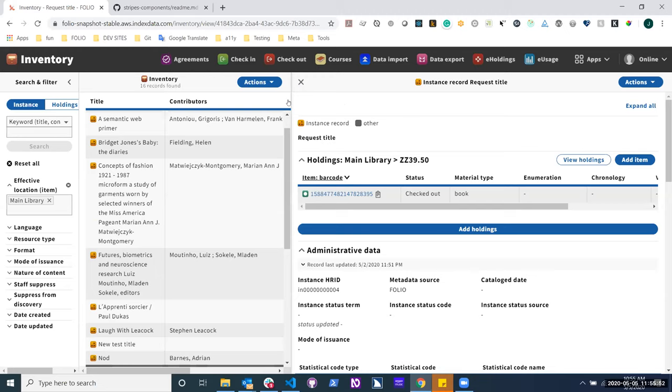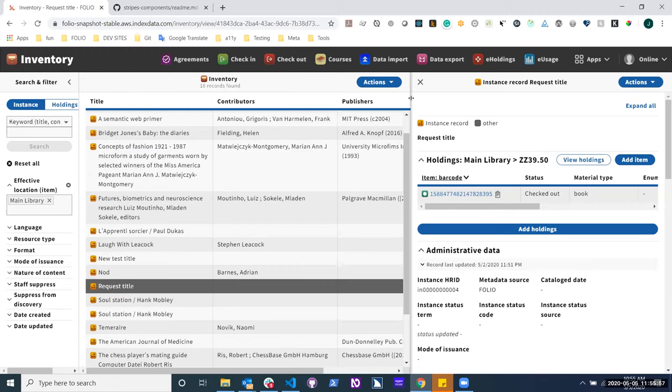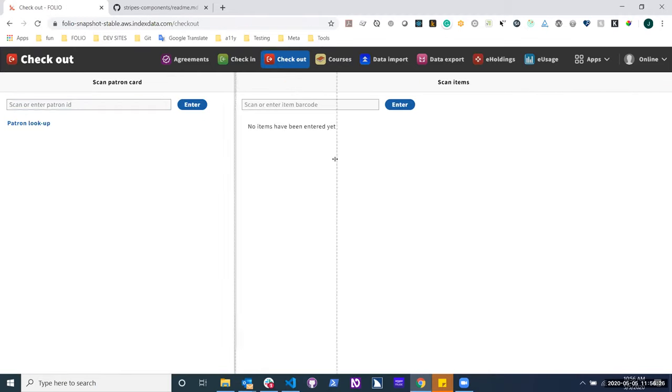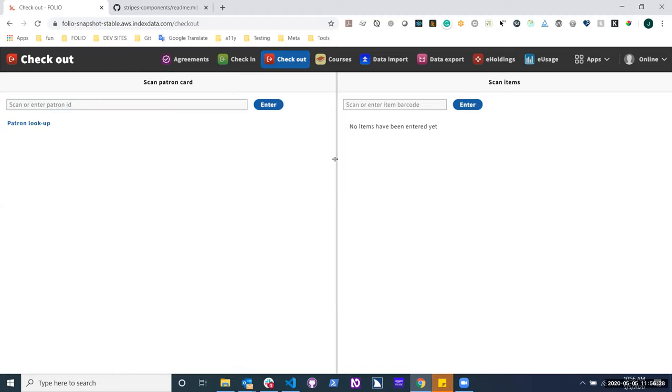So just an illustration of how resizable panes work and how it can really help us have our UI be comfortable for the users. Had a number of people help me with this feature. This feature is Folio wide. If you're using Stripe's components panes and pane sets, then you have resizable panes. So everywhere from checkout with its dual panes, inventory, users, everybody has this feature now.